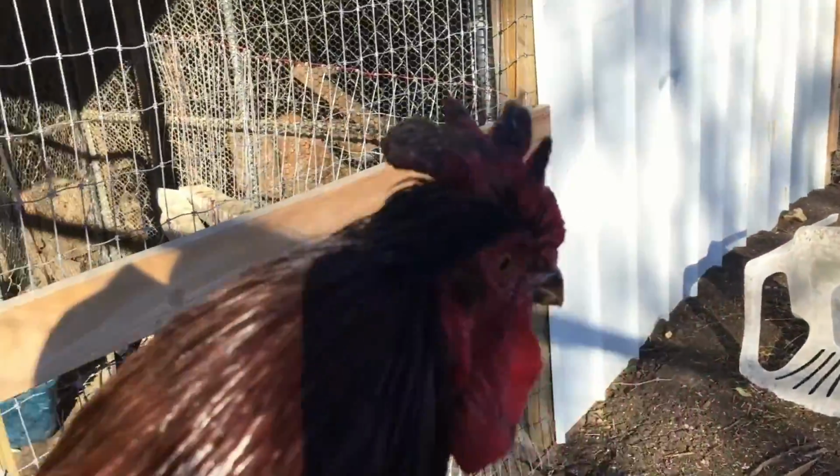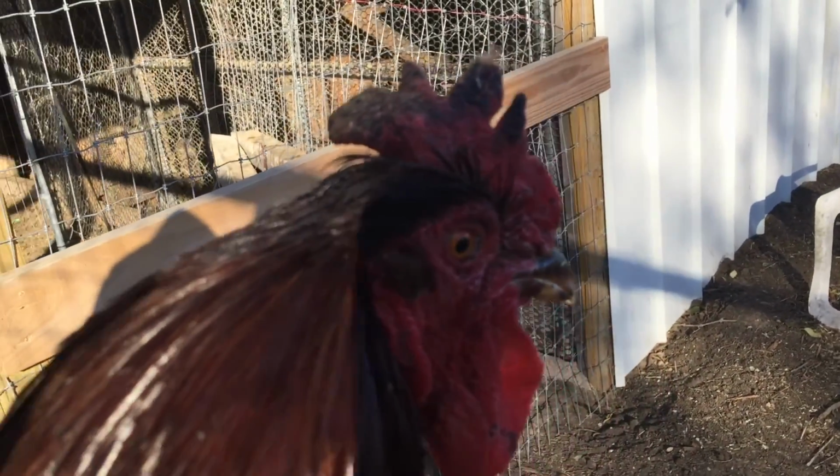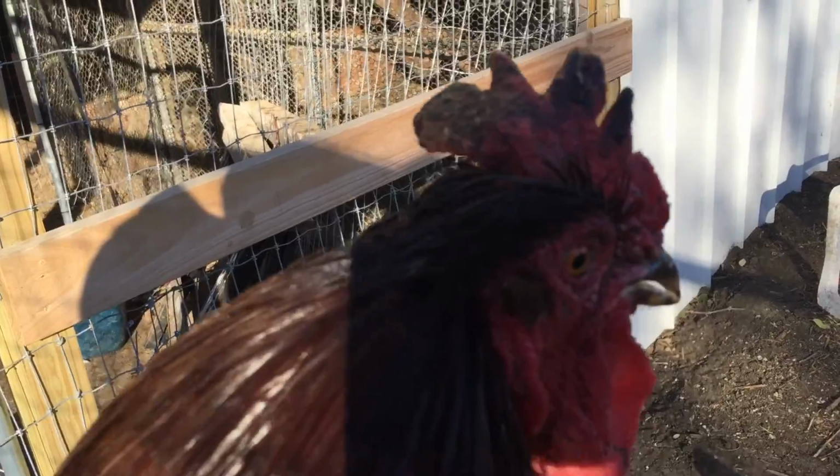Still got some dried blood on him, but starting to look better, healing up good. I've been putting some antibacterial cream on him so it doesn't get infected.